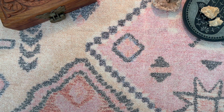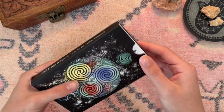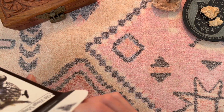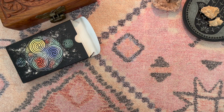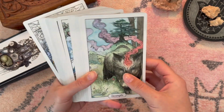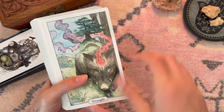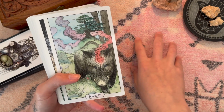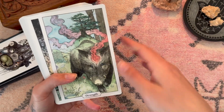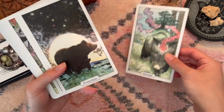Okay, next up, another Oracle deck, Old Ways Magic Oracle by Naomi Cornock. The only thing I don't like about this deck is the way it smells. It smells like chlorine, and I can't quite explain why. I guess it's just the production makes it smell that way, but I do not like that smell. I'm allergic to chlorine, so every time I get in a chlorinated pool, I have to shower really quick after I get out, because if it dries on my skin, I get hives, like really bad hives from chlorine. So I don't love the smell. But I do love this deck.